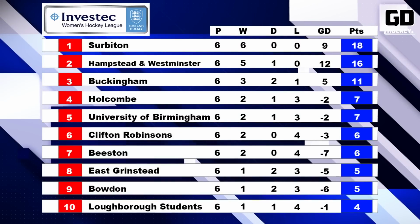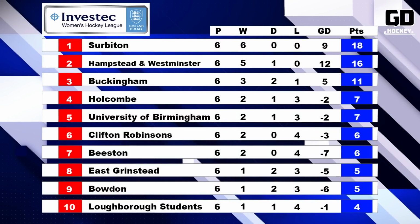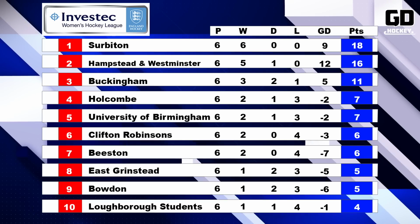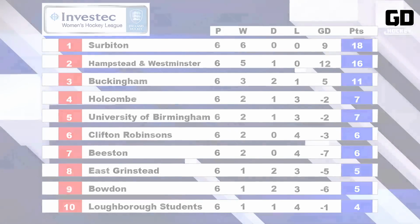Surbiton and Hampstead and Westminster look like they're running away with it towards the top of the table, with a 5-point gap down to Buckingham, who in turn have a 4-point gap to 4th placed Holcombe. The bottom of the table is extremely tight, with just 3 points separating 4th down to 10th.